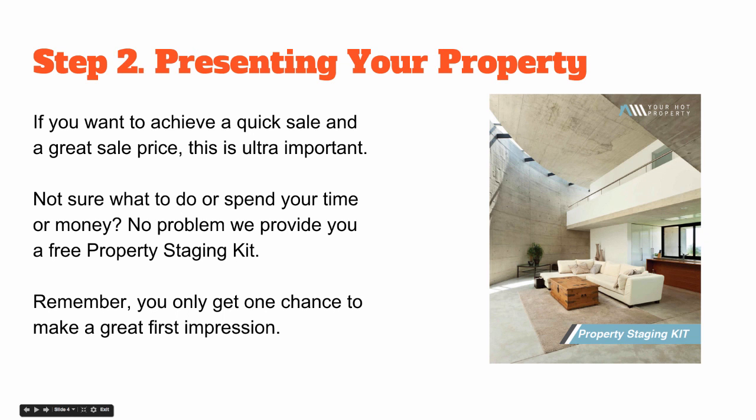Secondly, presenting your property. If you want to achieve a quick sale and a great sale price, this is ultra important. Not enough people do this, and it doesn't cost a lot to get this right. A lot of people say to me, look, they're not sure what to do or where to spend their time or money when it comes to this. And look, we understand. That's why we provide a free property staging kit that's been made up by an interior stylist, because we want to make sure we're providing you with the best info so you can get the best price possible when it comes to selling your home. And remember, you only get one chance to make a great first impression. So seriously, let's make sure we make it count.